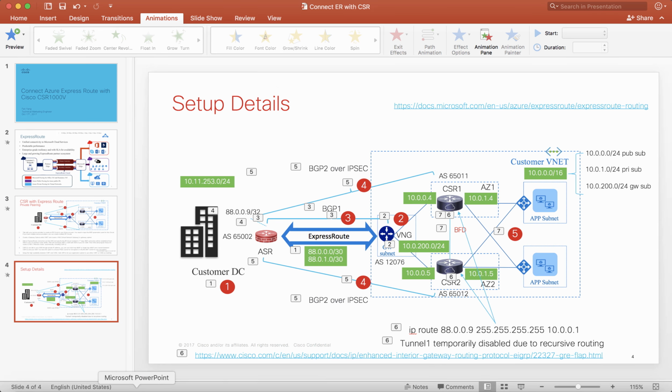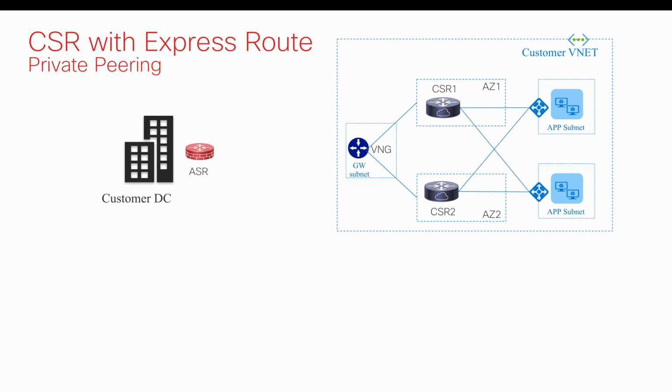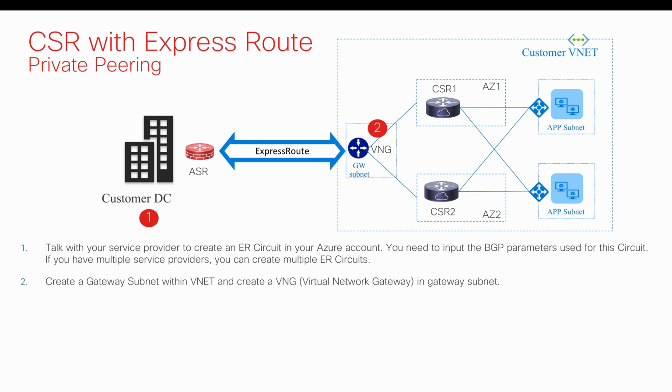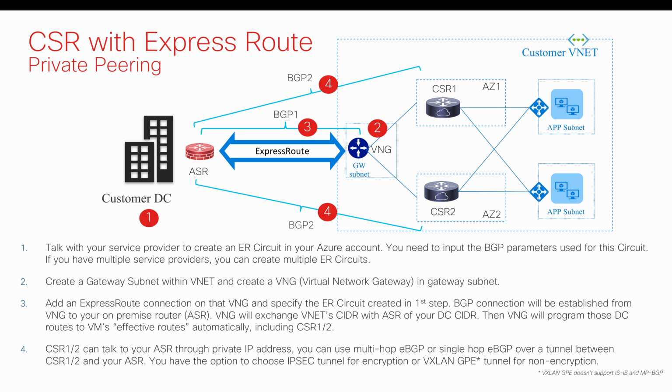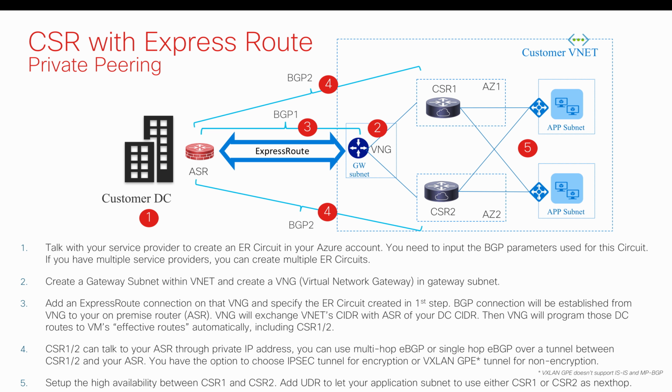So let's do a quick recap. What we have done in this video: we created the ExpressRoute, we created a gateway subnet, and we added an ExpressRoute VPN connection, so that will link the ExpressRoute circuit and also the virtual network gateway you created in the previous step. And then we created the tunnel between the ASR and the CSR, so it can establish an overlay over the ExpressRoute. And then we configured HA between those two CSRs. So if one CSR fails, the other CSR will take over the traffic. And I also did a reload of one of the CSRs. As you can see, there's no ping loss. The switchover is pretty quick.